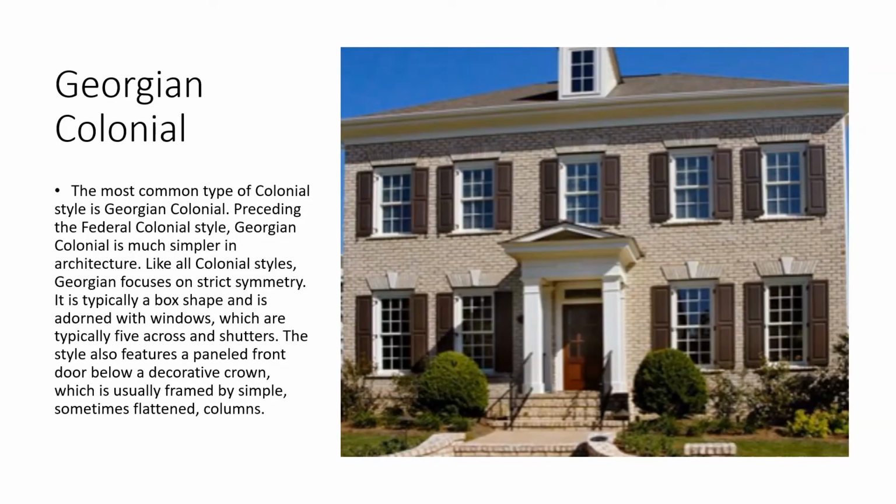Here we have Georgian Colonial. It's the most common type of colonial style, this one right here. You'll see them all across. What's kind of interesting is they have 5 windows. They say that's the standard, 5 windows across the top, with shutters. The doors, kind of the columns. I mean, all of those are very thought out, planned. And that's the Georgian Colonial.